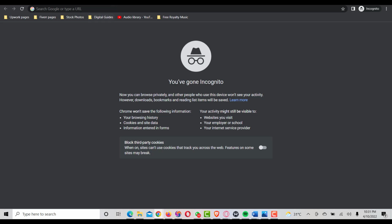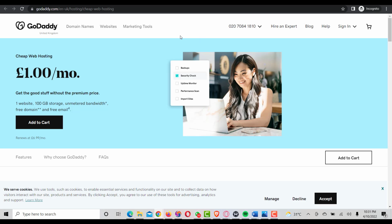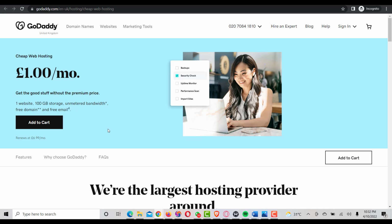So the first one I'll be showing you is GoDaddy.com. GoDaddy.com charges £1 per month for your hosting, and with this option you'll be able to get one website with 100 gig storage, unmetered bandwidth, a free domain, and free emails. With one email you'll be able to get this feature. Of course, it should have been in dollars, so I don't know why they changed that option. But I think this should not be more than $1, so maybe 1.20 or thereabout.